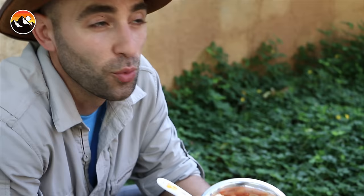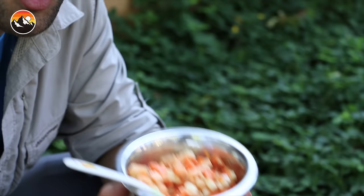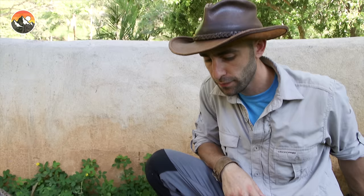This is the real Fruit Loops right here. This is fresh cut fruit. And what I'm about to do is feed it to a baby toucan. It smells really good. This looks like something that I would eat for breakfast. So I have a feeling that this toucan is absolutely gonna love it. Oh boy, here he comes.